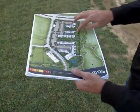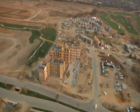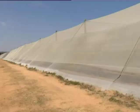Well, the overriding concept on the estate is that every homeowner and every apartment is linked to a green spine and to a park, and that all the parks are linked to one another. So, for example, here, we're going to take this landscaping and pull it in between these apartment blocks so that every apartment owner is linked onto a green spine, which then links to the entire estate. Behind the scenes, a forest of saplings await their destiny to green the earth.